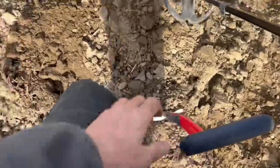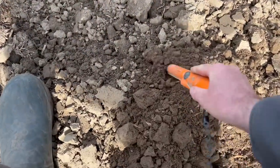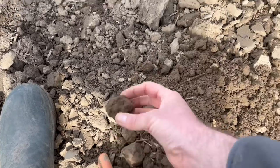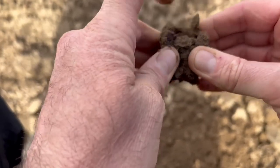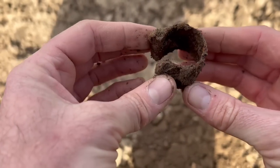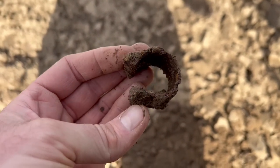Well, is it big iron or is there big iron plus something else? Metal detector's just blown over. Ah, it's one of these dreaded little berry clips. So there used to be strawberry tunnels on this field a few years ago, and this is one of the clips that attached to the frames of the metal poles.